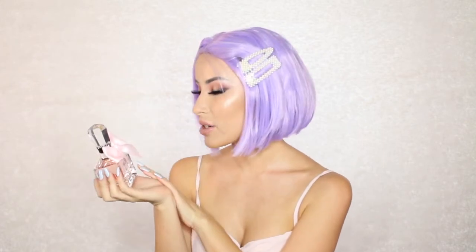This is called Fancy Pink by Johann B. Paris. And this is actually an eau de parfum, not an eau de toilette, which makes the price of this product even more incredible. Okay, let's take a moment to appreciate this packaging. Oh my god, I love it so much. This little bow is everything. So now I'm gonna go ahead and do the smell try on.